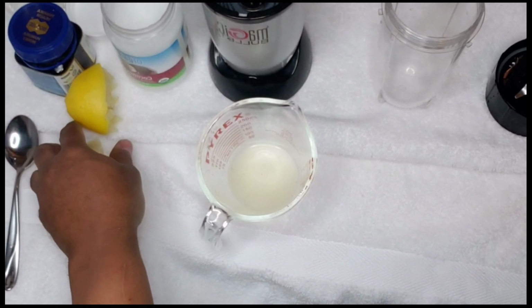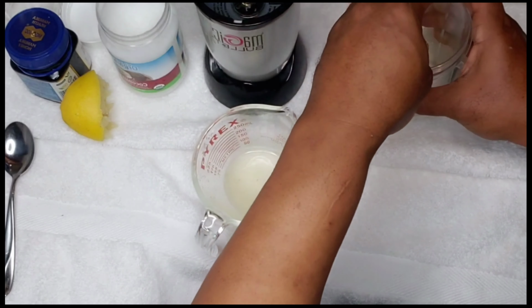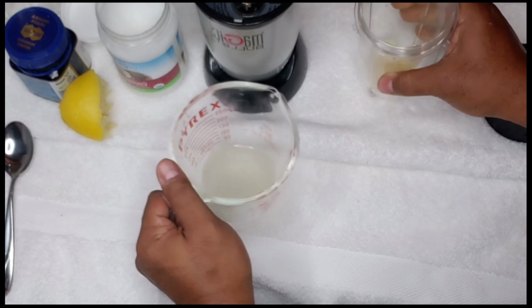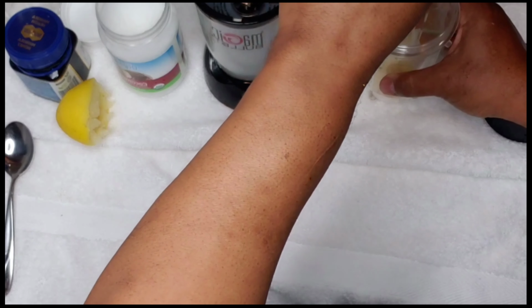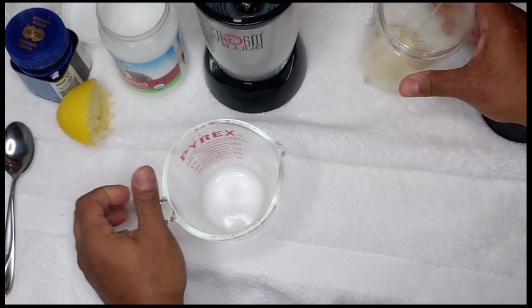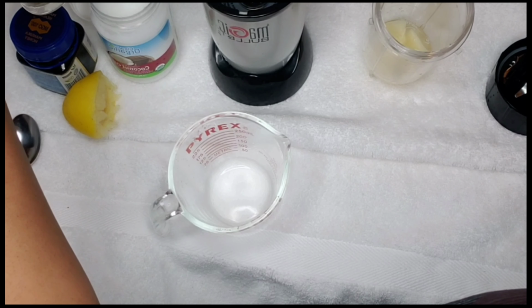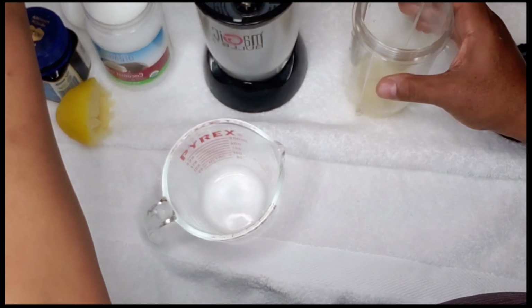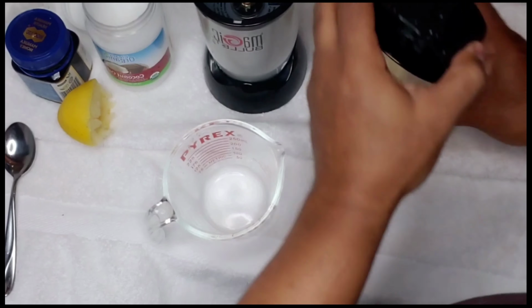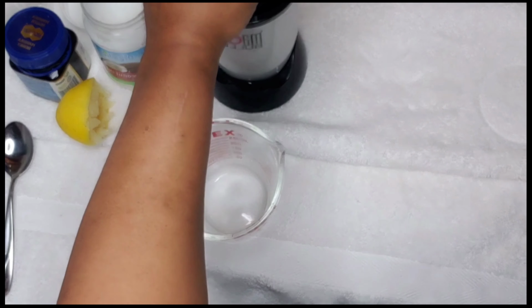Take a look. Okay guys, this is really simple. We're going to take a few pieces of this white potato and place it in our little blender here. I squeezed out half of a lemon, so we're going to add that to it. And then also, this is the solid coconut oil, so I liquefied that already. So I'm going to add that coconut oil to the solution here. And then I'm going to blend this down. I'm going to liquefy this all up, shake it up, and blend this down.